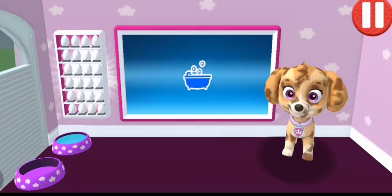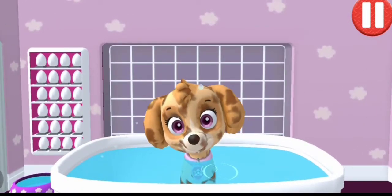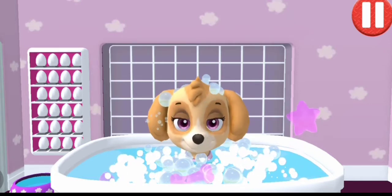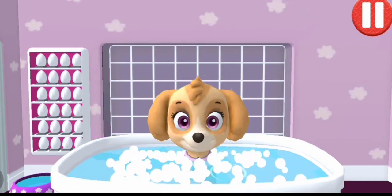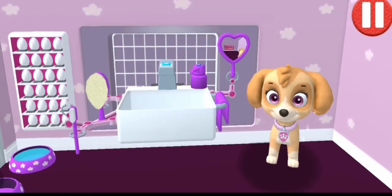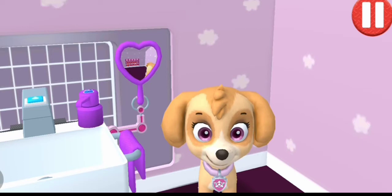Give the pup a bubble bath before they go to bed. Give the pup a bubble bath before they go to bed. Now tap on the bubbles to pop them. Yum. All right, the bubbles are all gone, and so is the dirt. Tap the hair dryer to blow dry the pup's hair. Tap the arrow to go to the next activity. Bubble baths are fun.